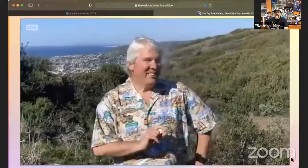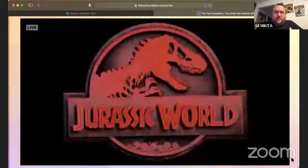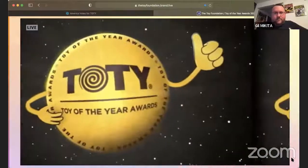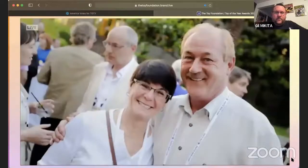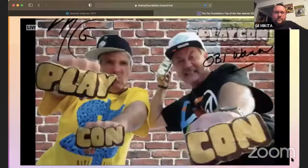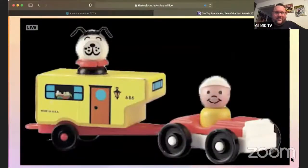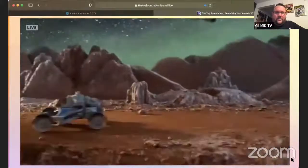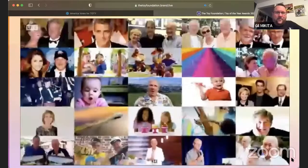SpongeBob and Harry Potter, Tinker Toys, Taboo. Star Wars, Monopoly, Jurassic Park. He's a friend and he's a mentor. Loves creators, loves inventors. 29 Toy of the Year nominations, toys and games for everyone. Chair of the association, on the board of the foundation. What else do I have to say? He's the champion of play. Bob didn't make the first toy, but the world has played with all the toys he's made. But his play goes on and on.